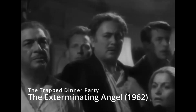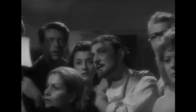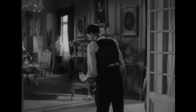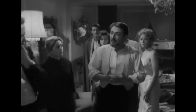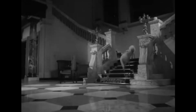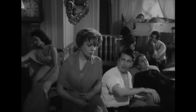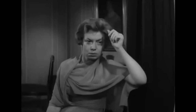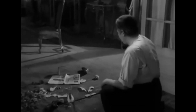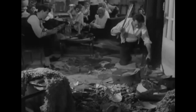Number 21, From the Exterminating Angel, 1962. Director Luis Buñuel created this surreal nightmare. After an elegant dinner party, the wealthy guests find themselves mysteriously unable to leave the drawing room. No physical barrier stops them. They just can't cross the threshold. As days pass, they descend into madness, eating wallpaper and hallucinating while trapped by an invisible force.